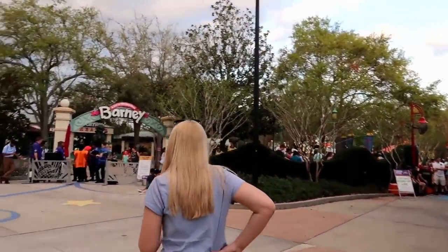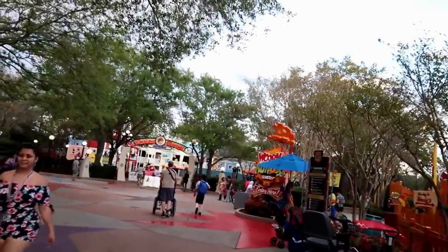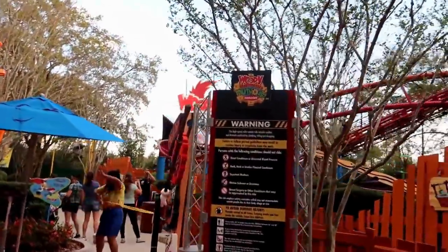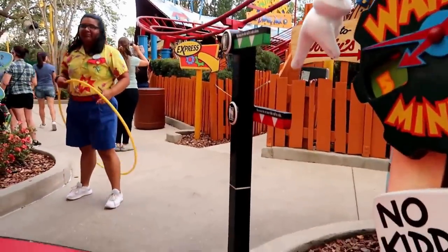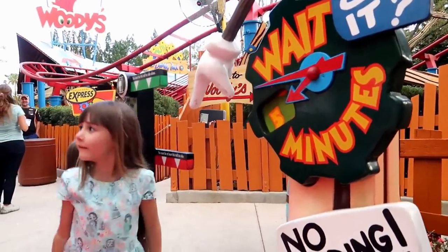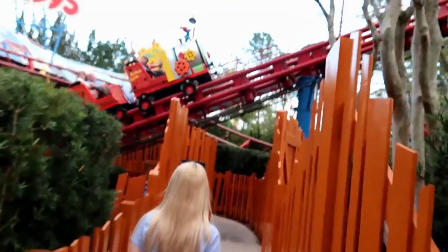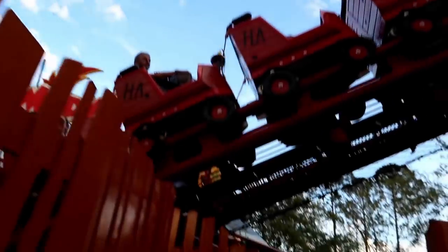Obviously, we've been told you can't film any of the rides. Woody's Coaster, how about that? Actually looks pretty good. Oh, Bella? Are you that tall? Molly is. Almost. But Bella? Yeah, you're tall enough. That fits a lot of people.